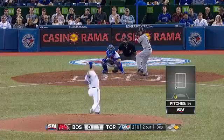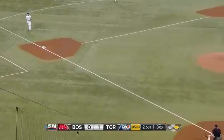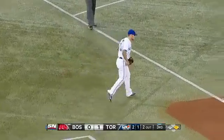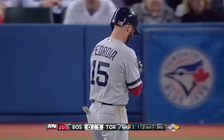2 balls, no strikes. There's that other one. He said, hey, I had a hit there before. Pedroia fouls this one up the third baseline.